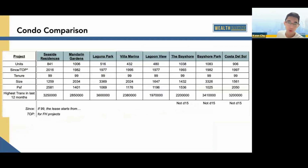Okay, now these are the condo comparison. As you can see, a lot of 99 here. Some are new ones also, like Seaside Residence, one of the new ones. So recently, a lot of transactions there, a lot of people want to sell there because they are one of the newest in that area. Okay, and you can see the prices. Okay, I'm just going to put one highest transacted in that area. So you got 1,002 square feet property at 3.2 million. Okay, Mandarin Gardens, 2,000 square feet, huge.